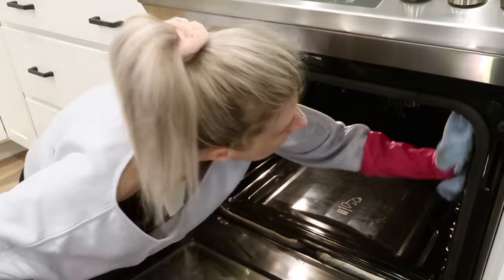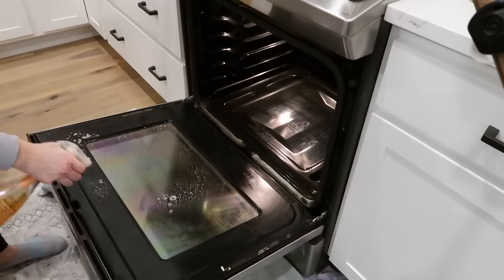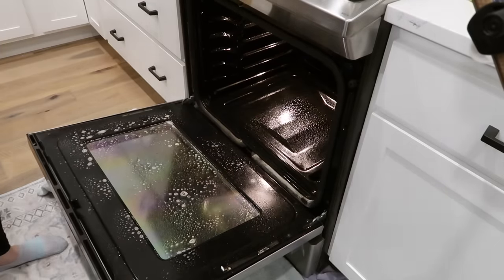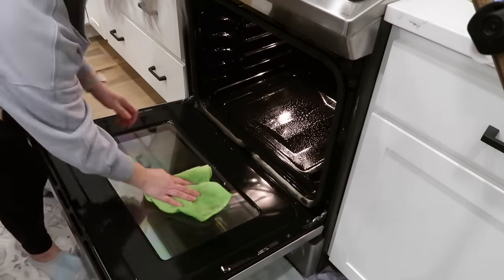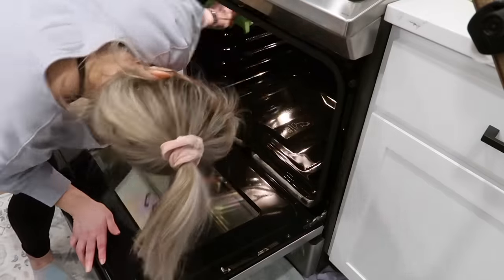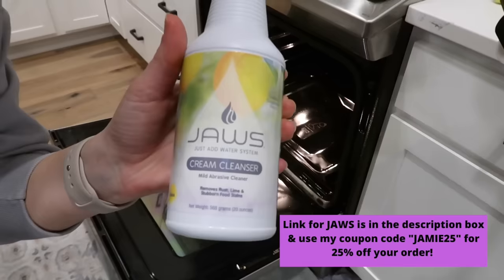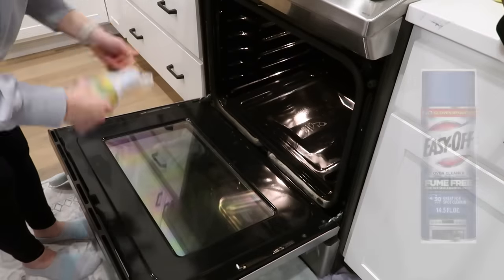Okay, it may look like overkill, but since I'm spring cleaning, I'm going all out. So I first went in with the oven cleaner, and then you're gonna see me go in with the Jaws cream cleanser, and then I'm gonna shine it up with some Dawn power wash. And I do that because with the oven cleaner, I just wanna make sure I get all of the oven cleaner out. So a few things about oven cleaner.